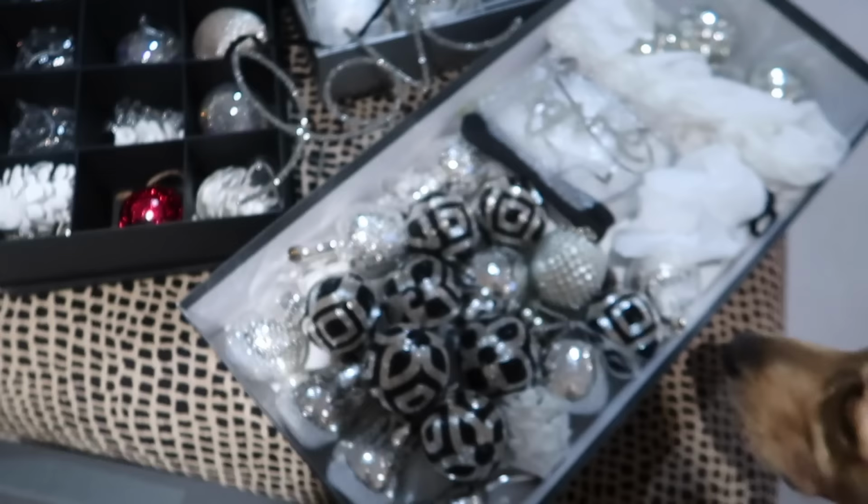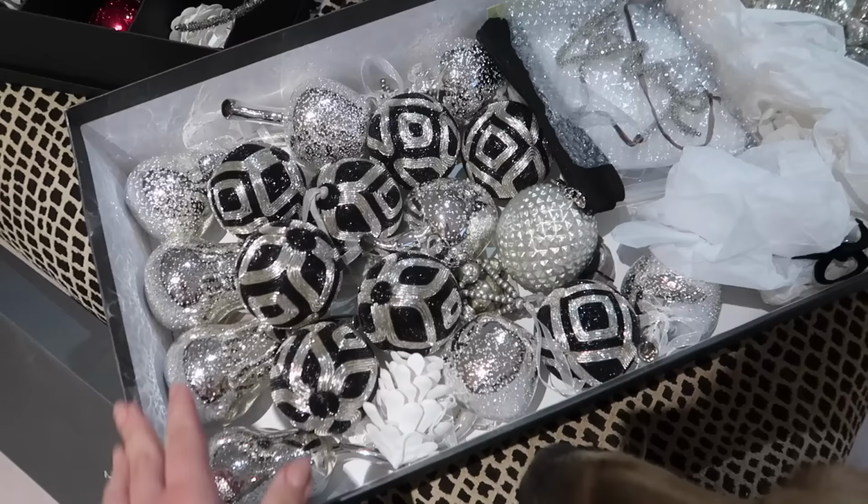We're making a start, it's not even focusing. But we've got all of these gorgeous baubles. I thought I'd just give you a quick overview. So I actually really like these ones.